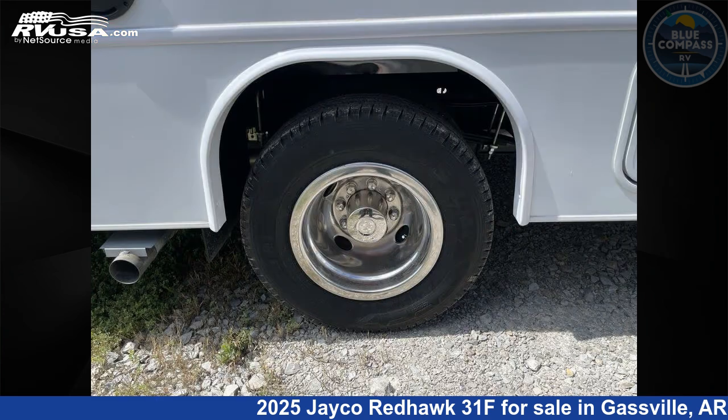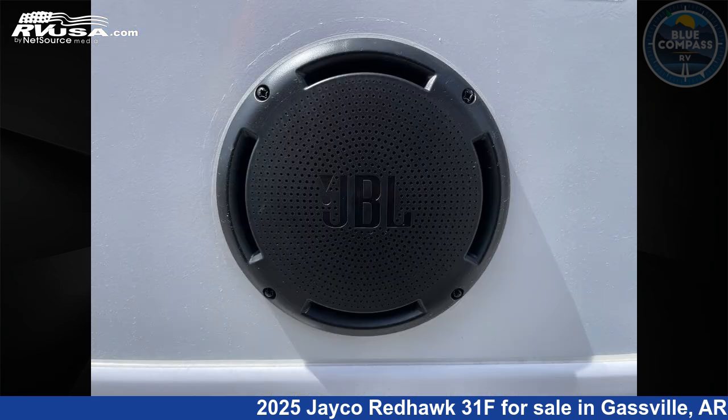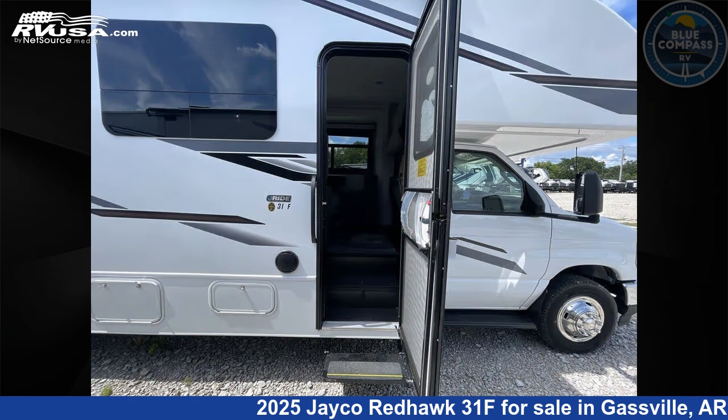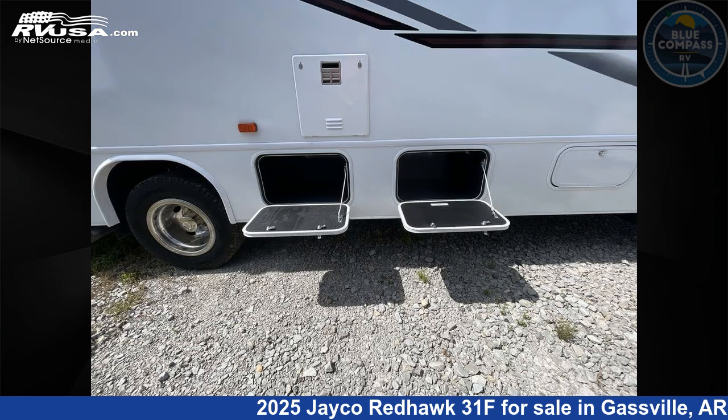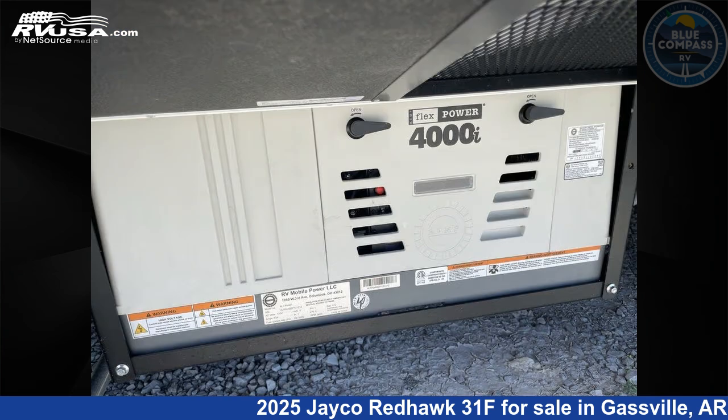This new Jayco is 32 feet 0 inches in length and features sleeps 7, Slideout, and 47 gallons fresh water capacity. The floor plan layout of this Class C features Bunk Over Cab, Bunkhouse, rear bedroom. This 2025 Jayco Redhawk 31F is built on a Ford E450 chassis.